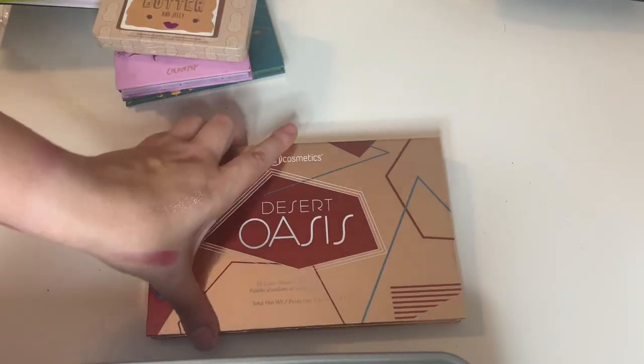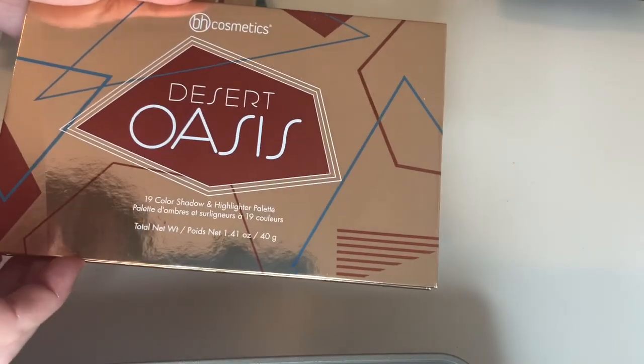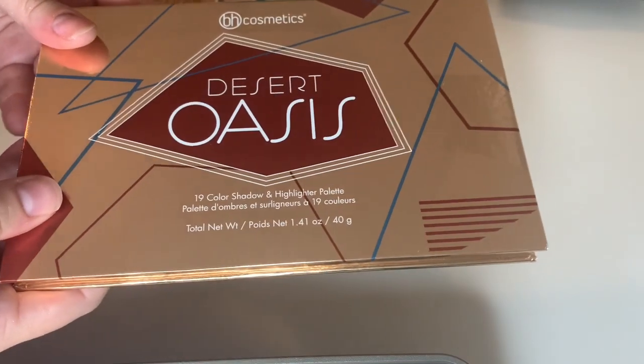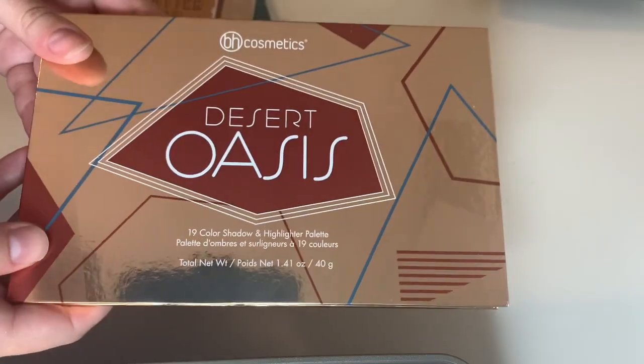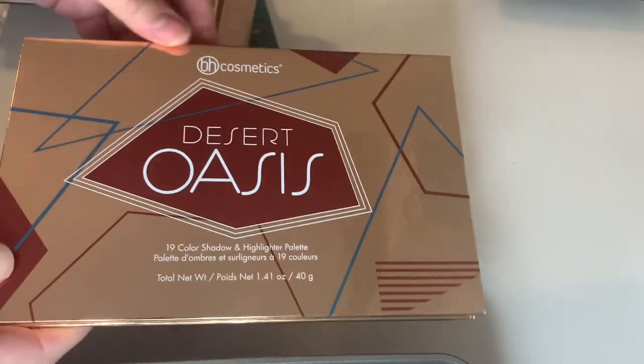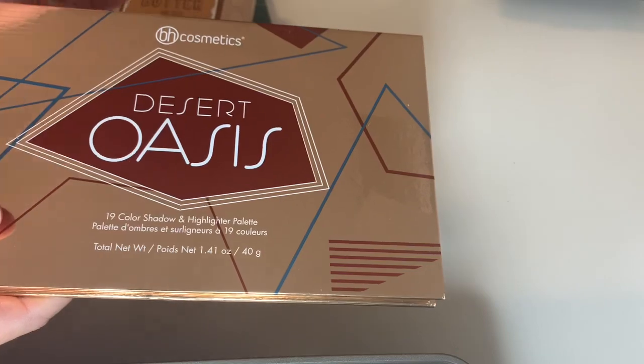So the last palette in drawer two is this Desert Oasis. Sorry, it's blinding you. Let me make sure there's no mirror. There is a mirror. And there's a plastic, which we can throw out. I lusted after this palette for a long time, probably a year and a half, because Tati did a review a long time ago on it and talked so highly about it. And I was like, I'm going to get that palette. And then it was never on sale.